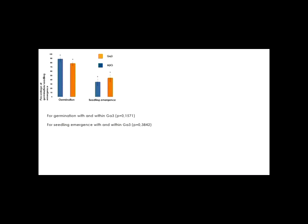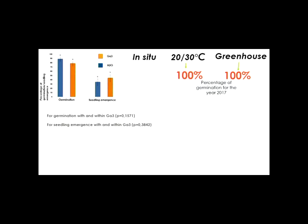For the germination test, to begin with the result obtained without gibberellic acid in 2009: for germination with and without gibberellic acid, we don't see a significant difference. So after that we put in 3 germination conditions: in situ, control, and half control. For the control, the best result was 100% in 2017. In situ, since the start of the study in 2017, only 1 seed of the 10 seeds we put in germination has germinated.